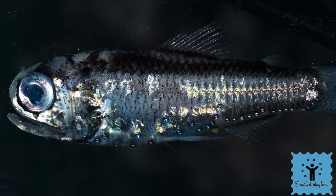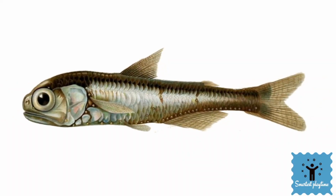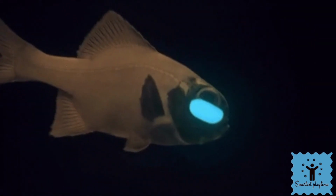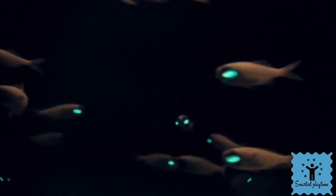Let's take a look at the lanternfish. Lanternfish has a glowing belly and face, and it ranges in size from 2 to 30 cm in length. They are slim with a large round head and large eyes. They have light-producing organs on their bellies called photophores, through which they exhibit bioluminescence by glowing blue light to confuse predators who attack from below.